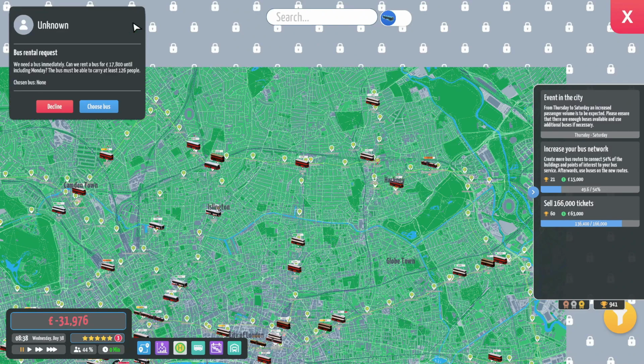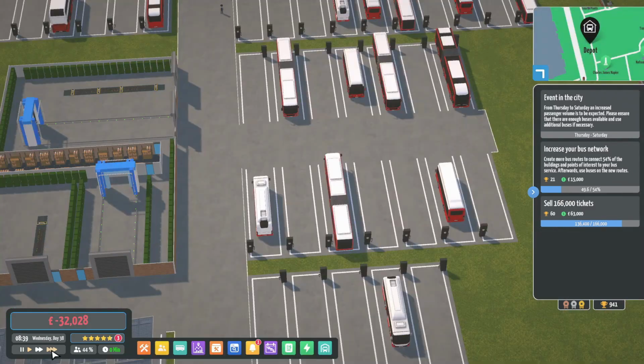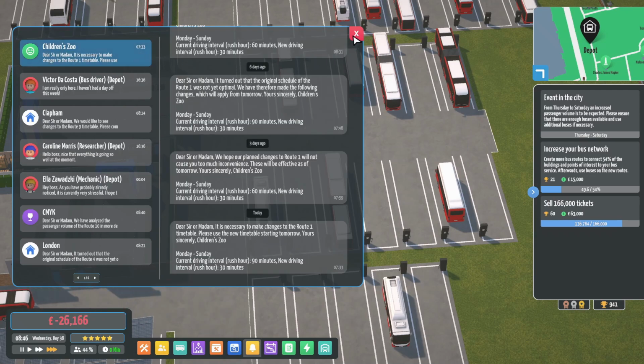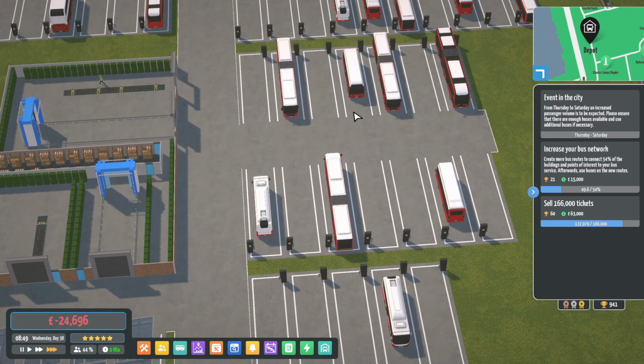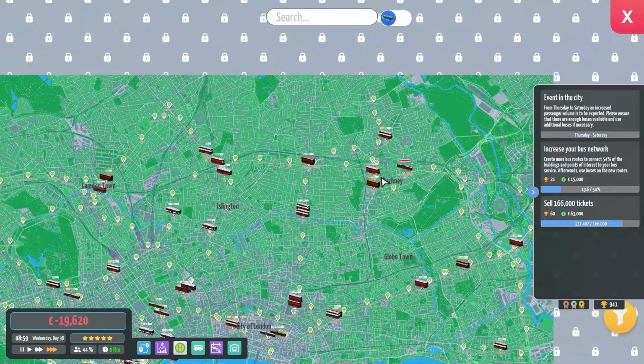Okay, we have an unknown call. These are usually, in fact for this one no, but sometimes when we have an unknown call it's because they want to buy a bus for a ridiculously overpriced price, which is great news for us when they do that, because that's lots of money for us. Anyway, we're slowly coming out of debt.